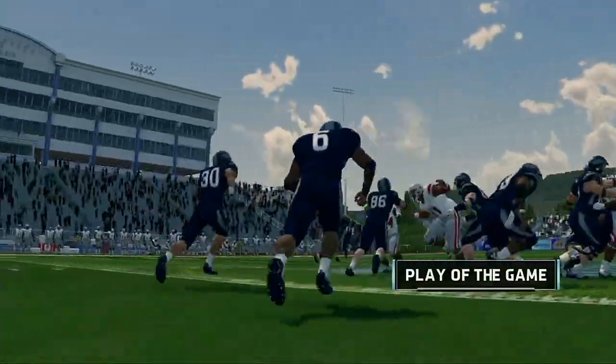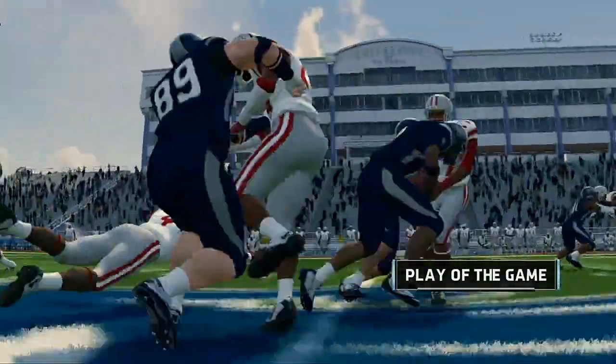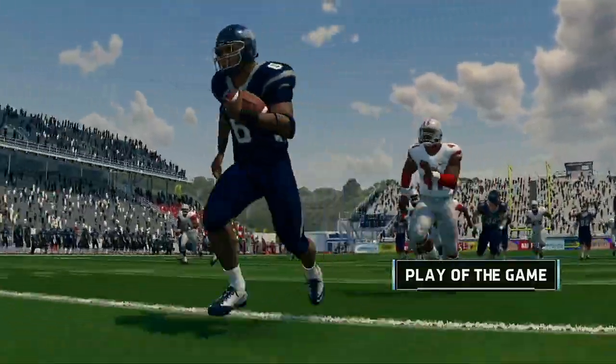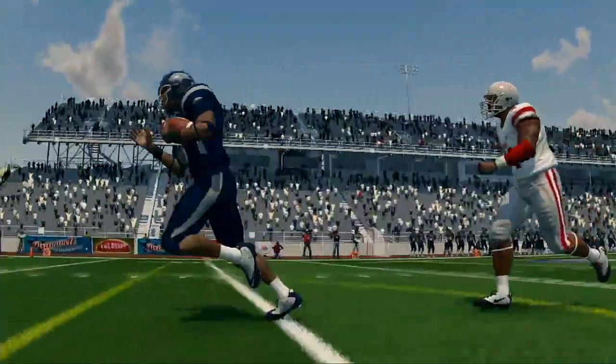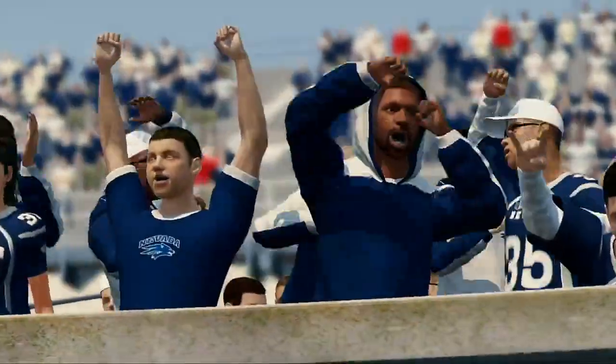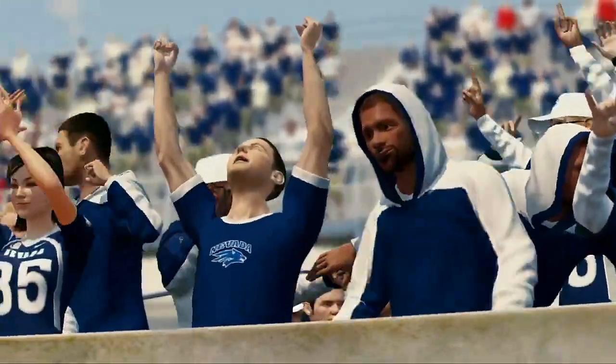Wolfpack. As we take a look at the highlights, Kirk, how would you summarize the action in this one? Nevada came out here today and played with the heart and intensity that you love to see in a rivalry game. They should be very proud of their victory because wins don't come easy between these two teams.